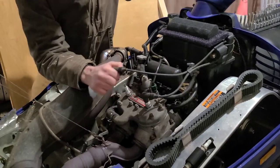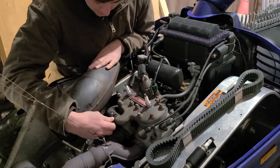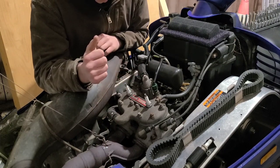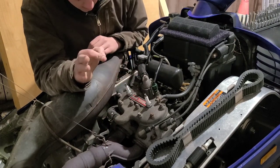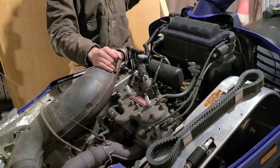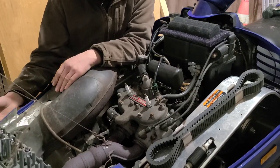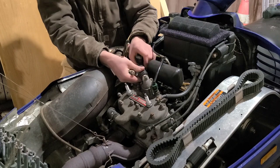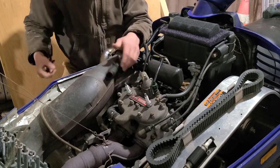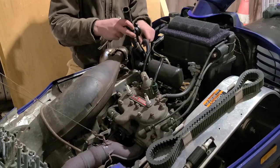So what we have here, we're just going to take this head off immediately and see what the problem is. It's only like 10 bolts, so it shouldn't take more than 2 seconds. Let's get her going, because we ain't got all day, and we got snow that's going to be melting in a couple weeks, so we got to get as much riding in as possible. Oh yeah, there we go. Spilling her all over.